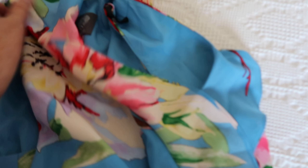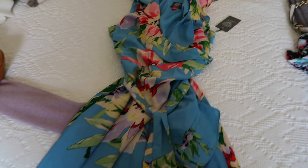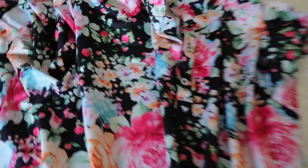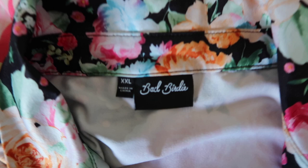Then another new with tag, a Vince Camuto floral blue sleeveless dress with ruffles. Vince Camuto, great brand to resell. Cute little ruffle top dress, like a little wrap front. So precious. So that sold. Another springy one, this is a golf shirt by Birdies. Super pretty print. It's the brand Bad Birdie, which is a golf brand, I found out. You resellers do your research and find out about so many brands.